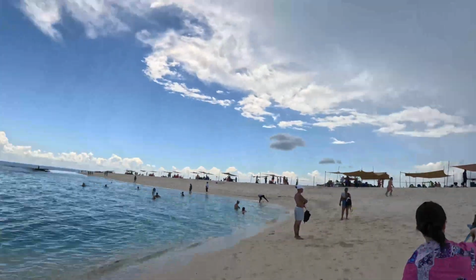Hey guys, we made it to Nakupenda Beach. So this beach gets submerged underneath water like twice a day with the high tide. And right now we're gonna have some lunch and swim and just enjoy the day.